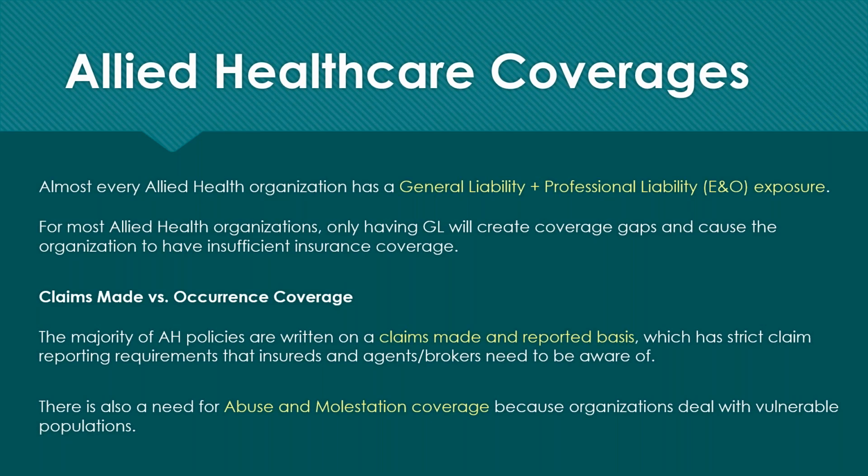Something to note is these policies come with specific claim reporting guidelines. So it's very important as the broker that you're going over those timelines and claim reporting rules with your client when presenting a quote. And then lastly, just want to touch on the abuse and molestation coverage.